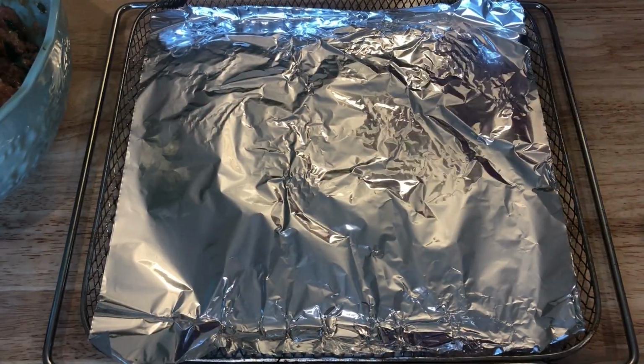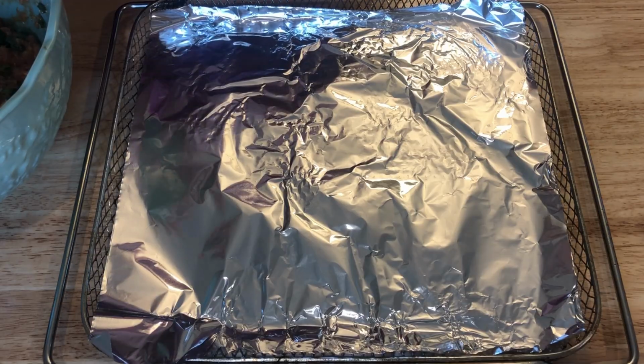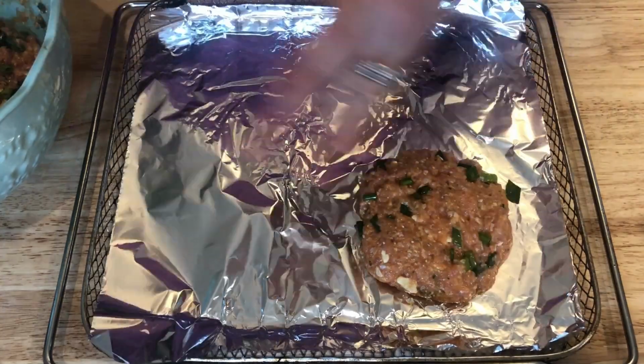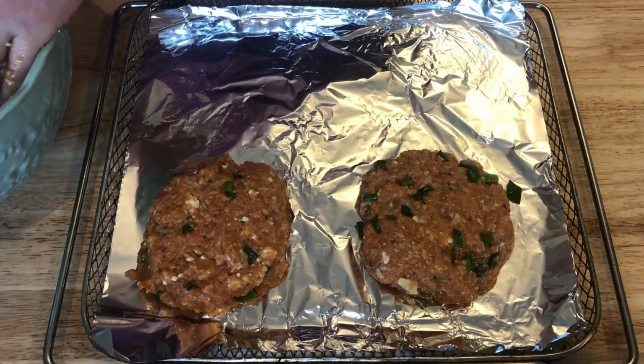You can add in some crushed up pork rinds if you want it to be binded a little bit more, but I wasn't too worried about that because I'll just be eating this with a little bit of sauce on top, which we'll be making next. So I really didn't need it to be super sturdy. If they fall apart, it's okay. The combinations of these flavors are so good.